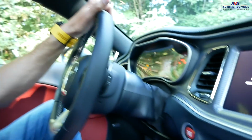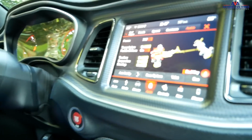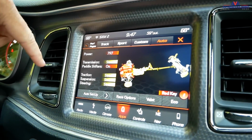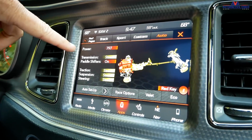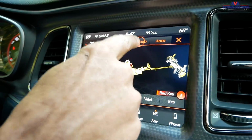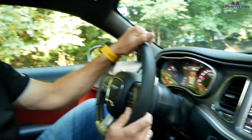Number 3, any modern supercar has to have different and trick suspension because, well, that's what supercars do, and the Redeye does not disappoint. Let me show you. So first I'm going to turn it on, I'm going to hit the SRT button, which then takes you into SRT mode, and as you can tell, I've got 4 different modes that allows me to do things like change the transmission, the traction, the suspension, and the steering from auto to custom to sport to, of course, track, which is actually the next thing on my list.